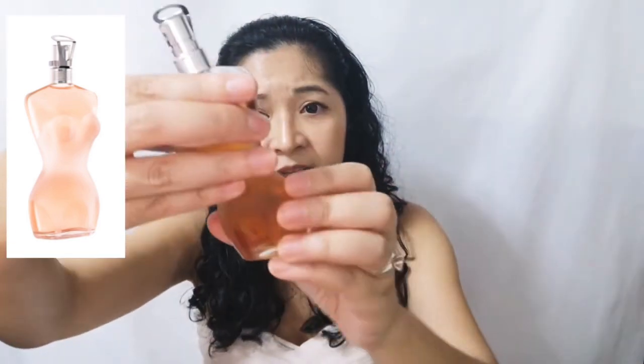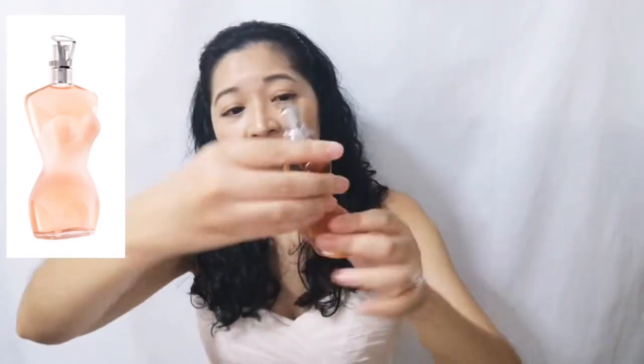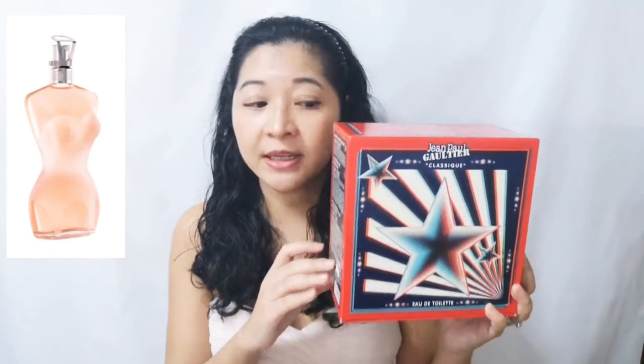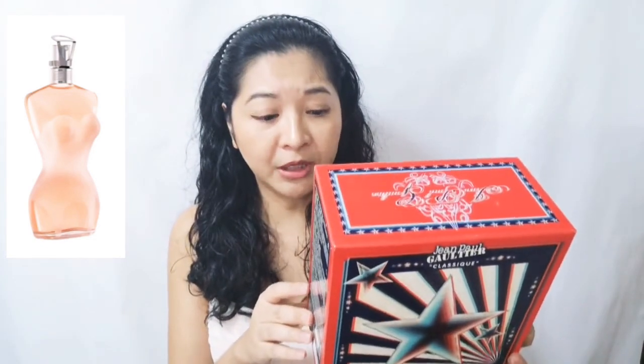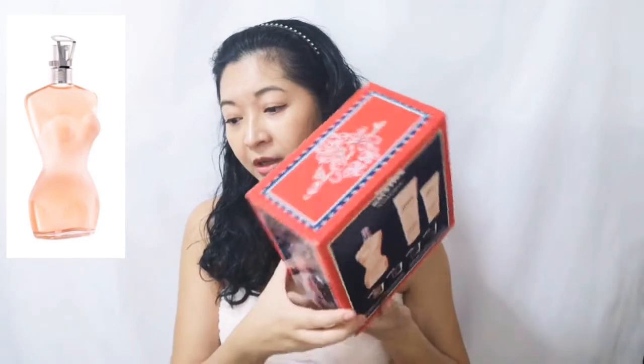Lady's wearing a corset. Look at the detail at the back right there. It says Gaultier at the back of the corset. Very orange colored. This actually came in a set. I believe this set was released back in 2012. It came with some Christmas cards, a perfume body lotion, and perfume shower gel. So yeah, I got this from somebody who was selling it at the online marketplace, surprisingly unused.